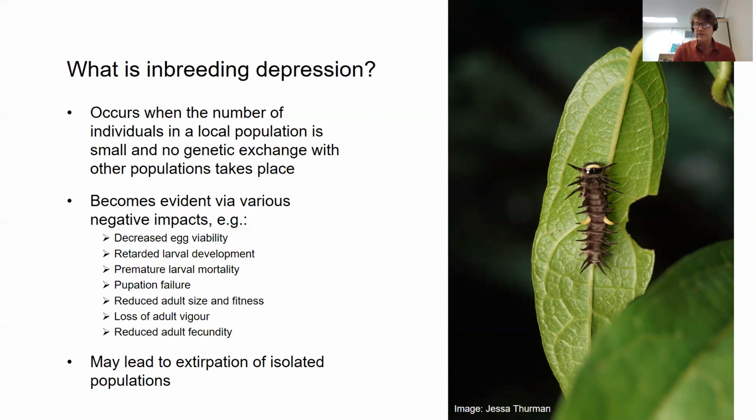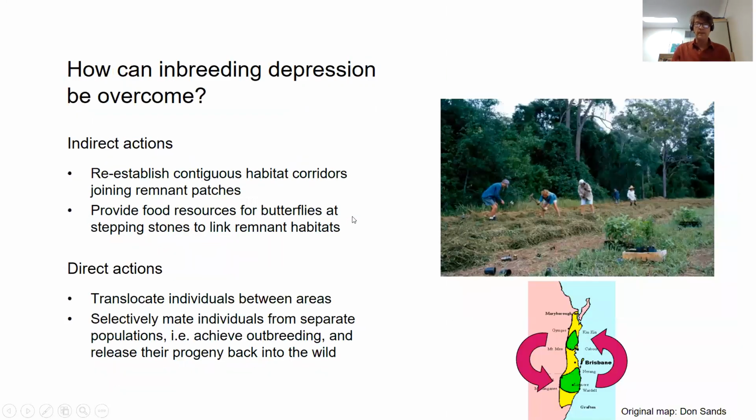Bert Orr in Australia with work he did on several papilionid butterflies, including the Richmond Birdwing. But as I've mentioned, they've also been seen in wild populations, and if they're left to run wild and unchecked in those wild populations, it can lead to local extinctions or extirpations of those local spots. So how can we overcome inbreeding depression?